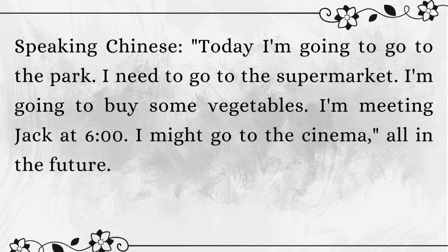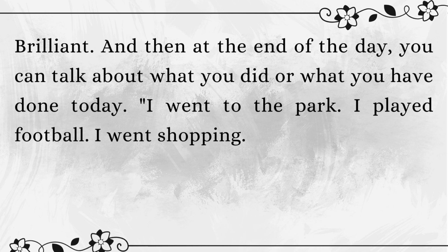Speaking Chinese, today I'm going to go to the park. I need to go to the supermarket. I'm going to buy some vegetables. I'm meeting Jack at 6 o'clock. I might go to the cinema, all in the future. Brilliant. And then at the end of the day, you can talk about what you did or what you have done today.